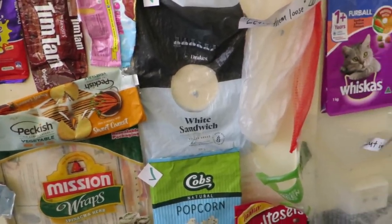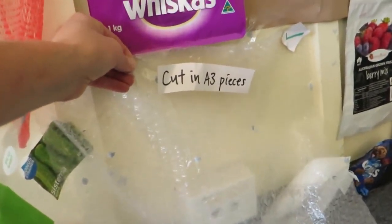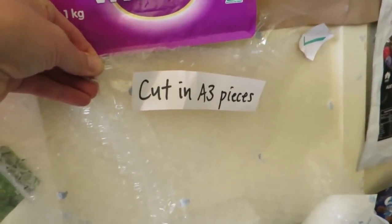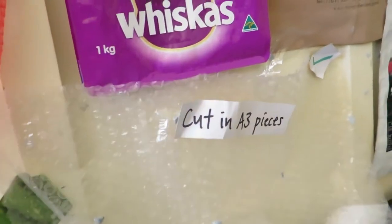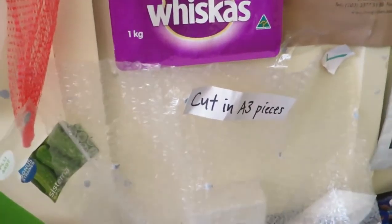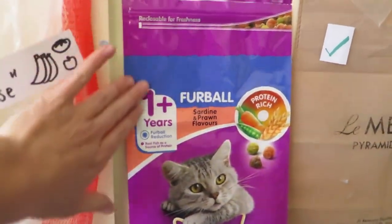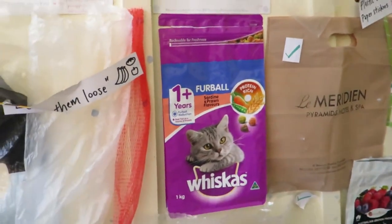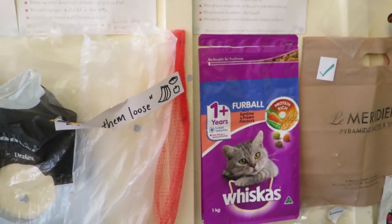A few other things that people get tricked with. Things like bubble wrap is actually fine to take as well. The trick with this is you want to cut it into smaller pieces. So if you've got a big sheet of bubble wrap or a big sheet of plastic, you want to cut them into A3 size or smaller before you put them in. Things like a cat food or a dog food bag, make sure you give it a rinse so it's pretty clean first, and you also want to make sure it's nice and dry before it goes.